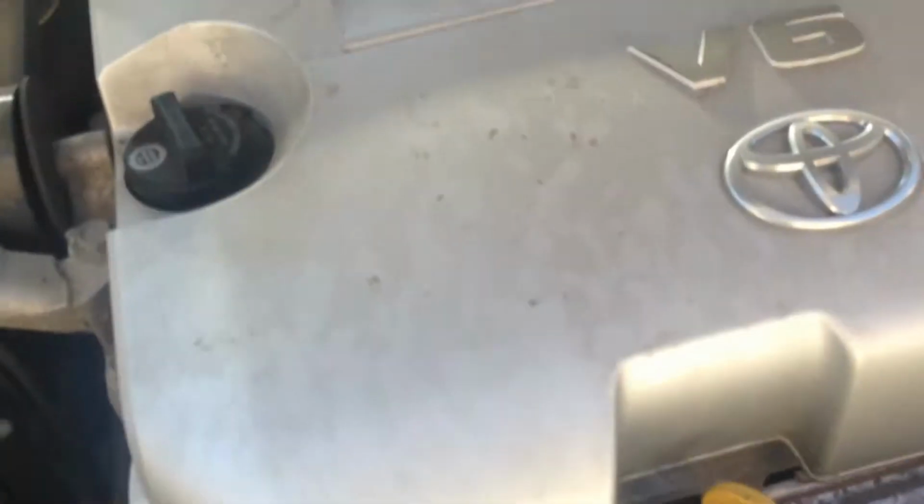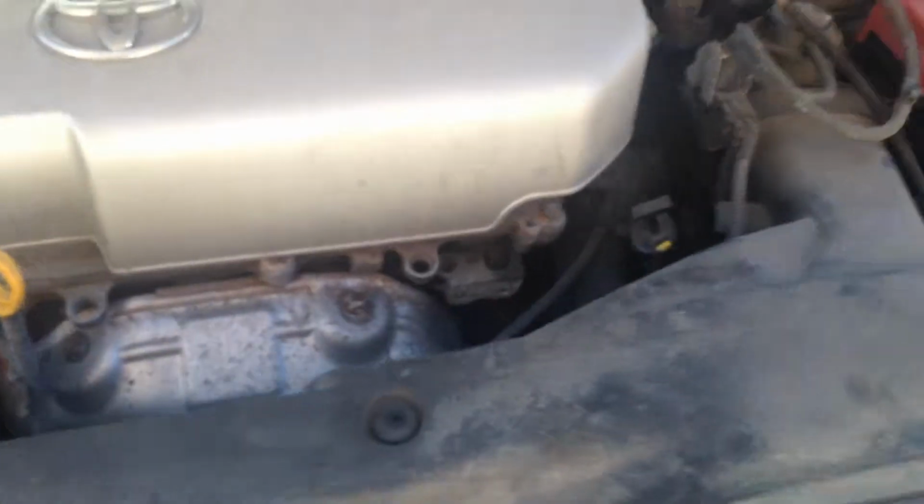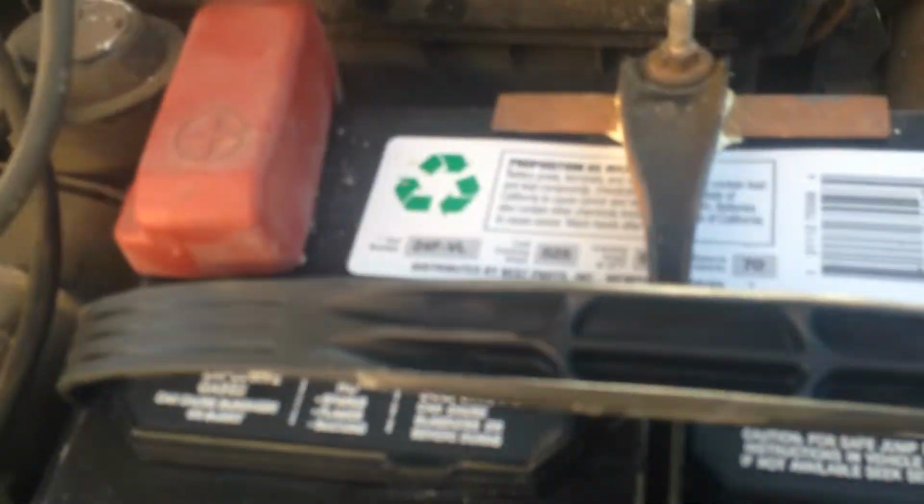Let's see if I can reach the throttle to the manual pull on it. I'm not sure where it is on this. This is my mother's car. Car's in good shape. It runs excellent. It's a fantastic car to drive.